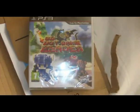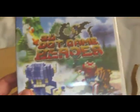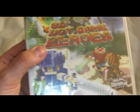But I know a lot of people are excited about this, so hopefully I'll put up some footage and maybe do a little review of it as well, just to run down what it's all about. But yeah, basically it follows the Zelda blueprint to an absolute T, and parodies it as well. It's just the ultimate homage to Zelda. Very exciting.